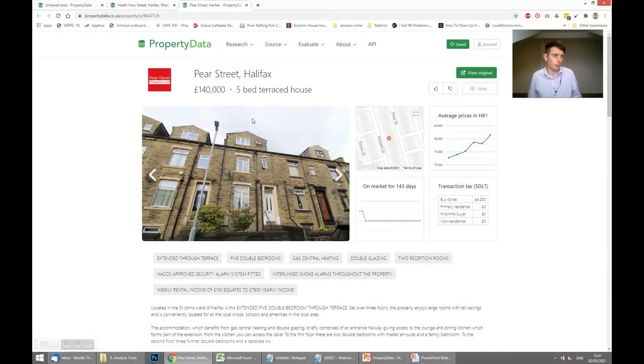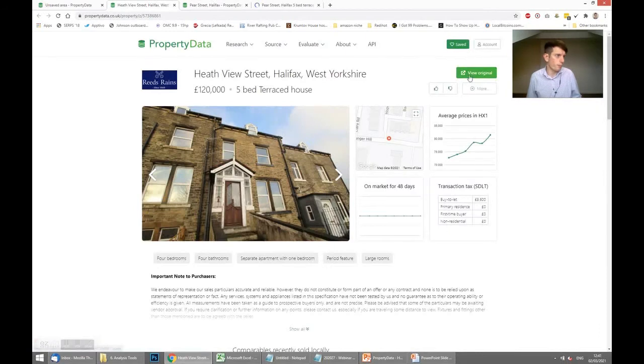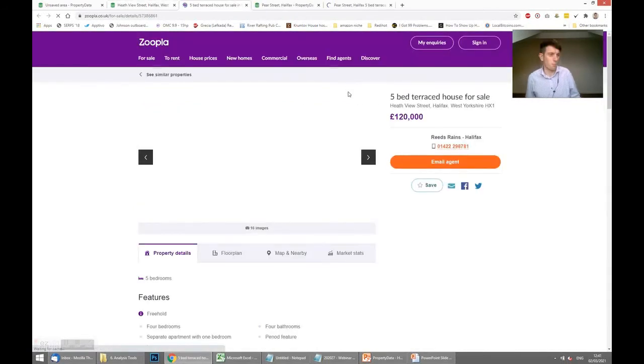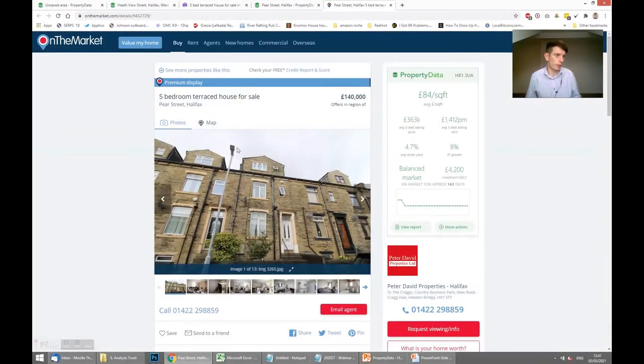It's a big 5-bedroom house. Supposedly they get £150 a week, which doesn't seem that much for a big 5-bedroom house. £30 a week for a room, that's got to be next to nothing. It looks like it's all in pretty decent nick. Look, nice open plan living room. Could do with a refurbishment on the kitchen. But, you know, again, it's actually half decent size.